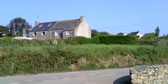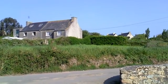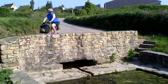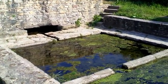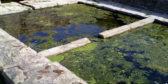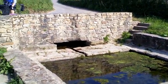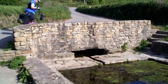When we first came to Roscoff in 1973, when I first came, this would have probably been in use. The cottage behind looks pretty real, but then when I come down and pan down, what we have here is the village laundry. Judging by the level of weed on here, it's either a village fish pond now or it's not being used at all, which I suppose is reasonable. After all, I doubt we'd use one in the UK, and we haven't used one for perhaps 150 years.